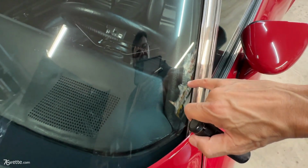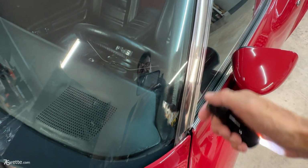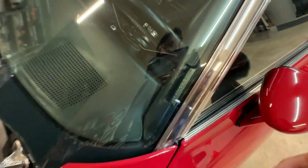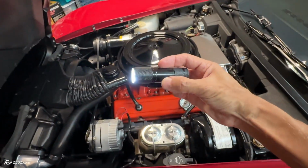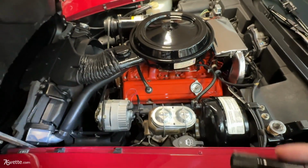Now keep in mind that these VIN plates usually get, because of age, rusty, pitted. Sometimes they're very hard to read. But mine is, I cleaned mine when I was restoring the vehicle, and it is very, very easy to read. So again, a little flashlight will help you find information.